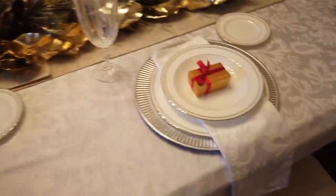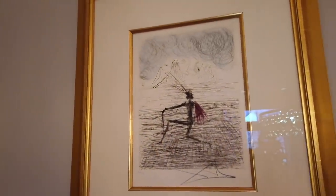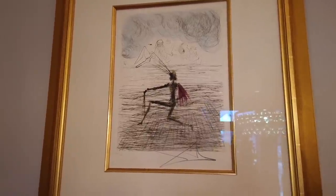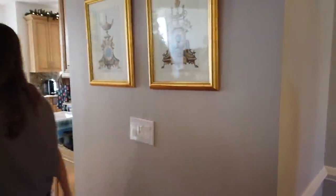Who is this? Dali. Dali? Salvador Dali, and meron kaming Chagall and Klimt. Okay, so this one is Dali, and it's a pencil sign. Oh, this one? Uh-huh. Oh, so we actually touched it. It's a pencil. Oh.